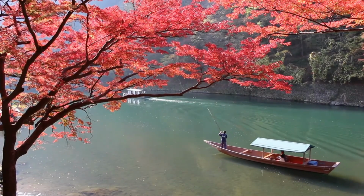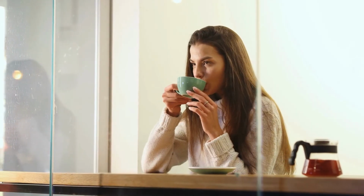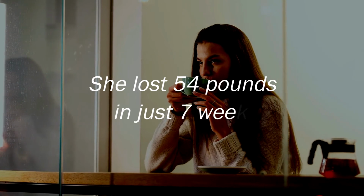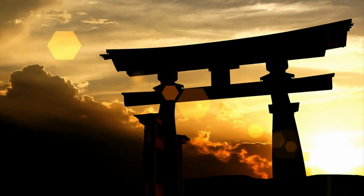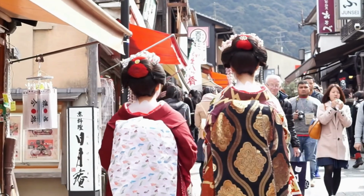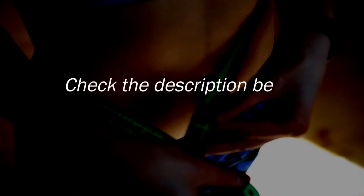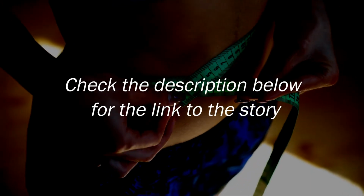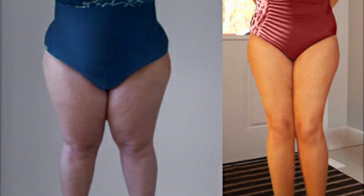This remedy was a Japanese breakfast tonic which she drank every morning. She lost 54 pounds in just 7 weeks. The tonic originates from Okinawa, Japan, which is hailed as one of the world's last blue zones, or places where almost everybody is healthy and lives a long life. Check the description below for the link to the story. You'll be amazed at how much weight the woman lost and her stunning transformation.